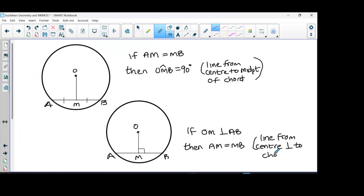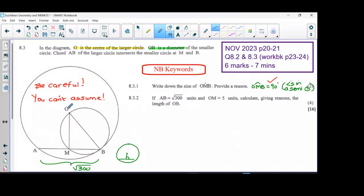Okay, now again, what do I need for this version? I need the 90. So let me go back to my picture. Do I have a 90 here? Have they told me that there's a 90 anywhere? No, they haven't. So we've got to be very careful. It is 90, but it's not because of line from center at all. The reason we have a 90 is because that OB is the diameter. And we know that as soon as we have a diameter, then we have angles in a semicircle. And so that is why angle M is 90. Okay, so they're being sneaky there. You've got to be careful.